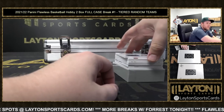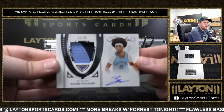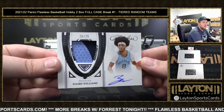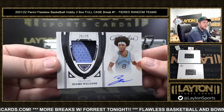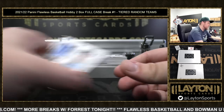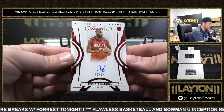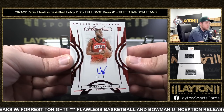Next up, we've got 25 of 25 going to the Grizzlies. Zaire Williams on the RPA. Nice one there for the Grizzlies. RPA Zaire Williams. Two-color game used patch. Next up, 1 of 15 rookie auto for the Rockets. That is going to be a Usman Garuba.